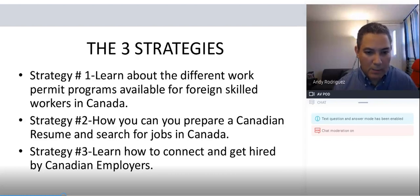That's the first strategy. Strategy number two will be, how can you prepare a Canadian resume and search for jobs in Canada? And the third thing you need to learn as a strategy is how to connect and get hired by Canadian employers. So we're going to talk about these different strategies during this presentation. But I assure you that once you master the three strategies, you have a high chance of immigrating to Canada or getting a work permit.